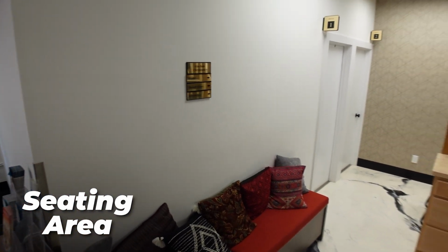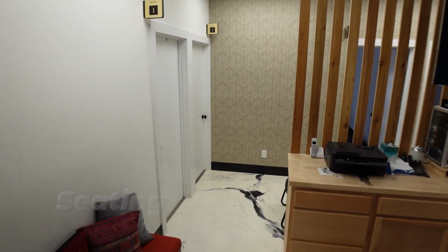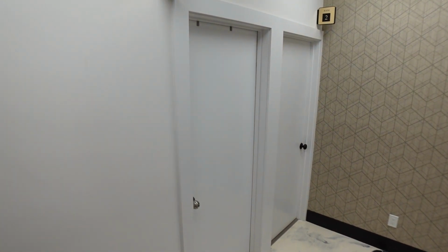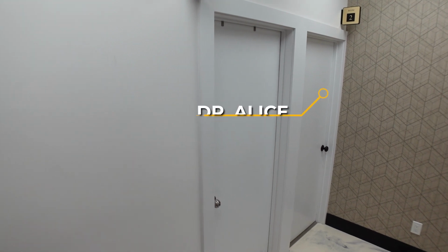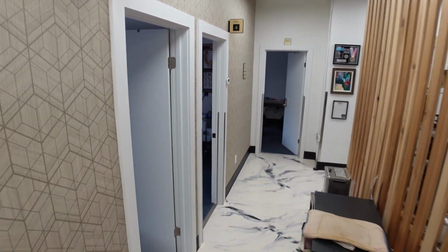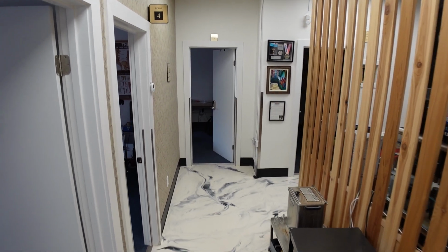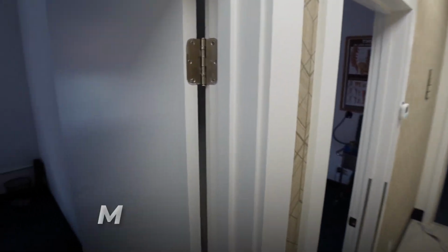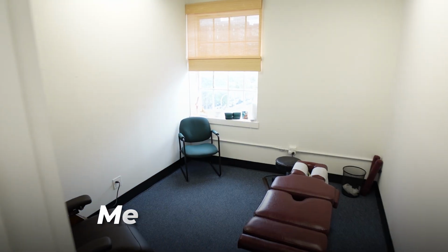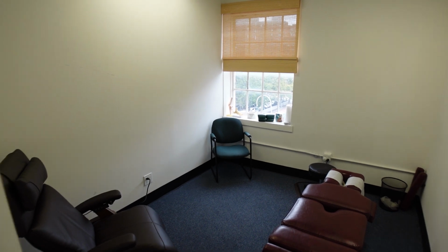So here's some seating. And then right over here, we have two rooms that are closed because there is a doctor in there right now treating some patients, but we have a chiropractor, Dr. Alice Bear, there practicing. And then as we come around the corner here, we've got some more treatment rooms. And this is a room that our mental health therapist sees patients out of, and a nice spacious room you can see here. So mental health therapy, psychology, and also acupuncture goes on in this room.